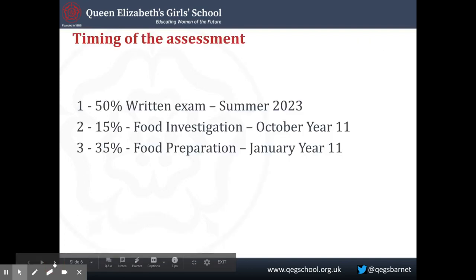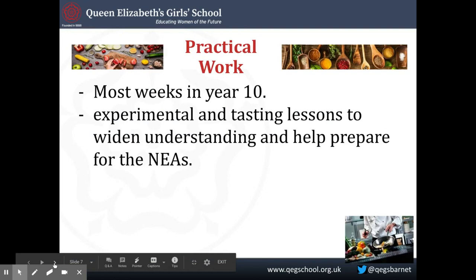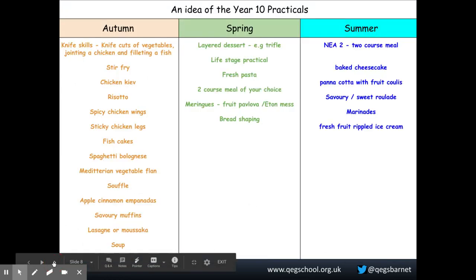The timing of the assessment, so your written exam is the end of year 11, so it'll be in the summer of 2023. The food investigation will be in the October of year 11, and then the food preparation will be the January of year 11. Practical work, like I said, you'll do it most weeks in year 10. There'll be experimental and tasting lessons as well to widen your understanding and help prepare you for the 2 NEAs that I've just spoken about.